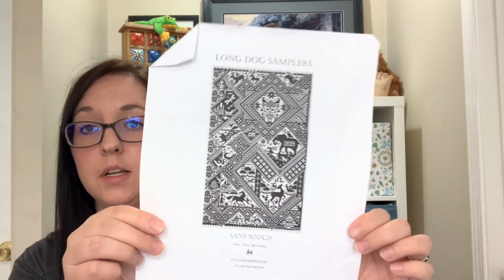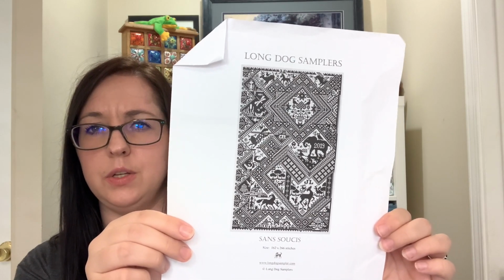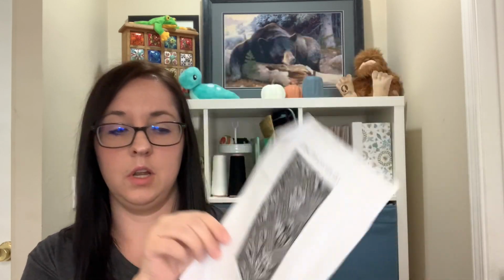But if I finish that, or probably even if I don't make those goals, I'm going to have a new start, and it's a long dog sampler, and it is called Sans Susie. And in terms of long dog samplers, this is actually quite a small one. It's only 162 by 266.